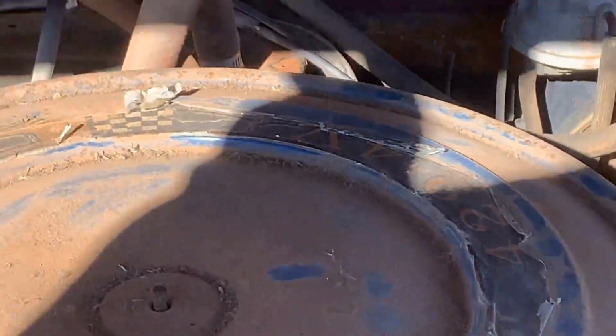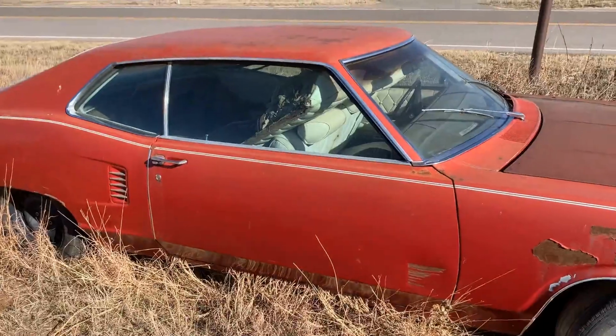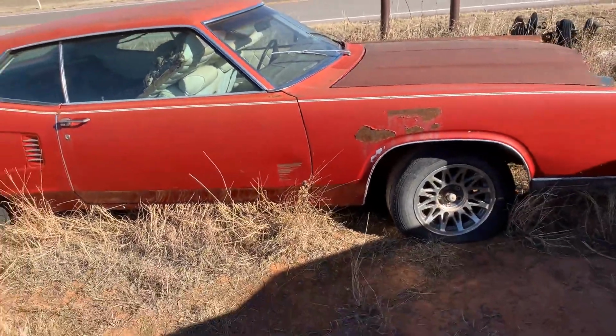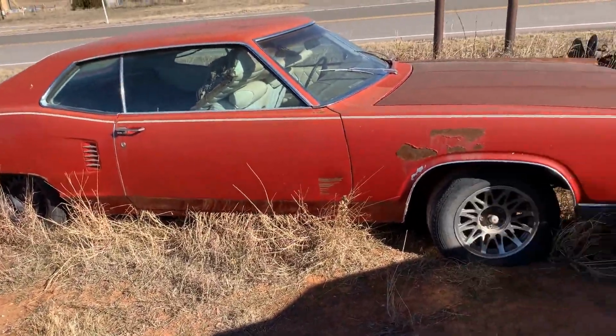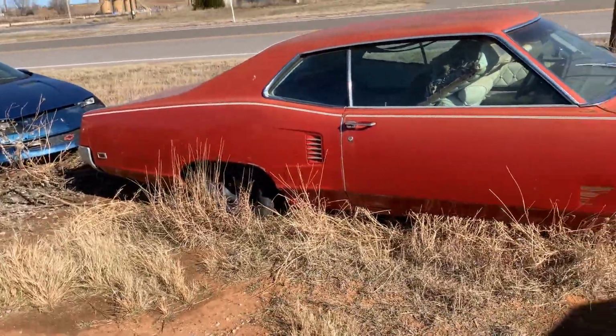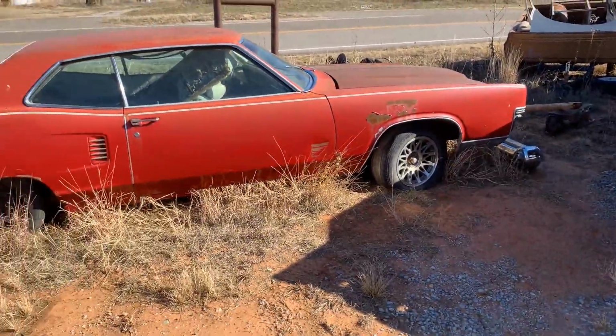Mm-hmm. 429. Okay, guys. That's all you got to say, because I'm a Chevy guy, but when I say 429, that even makes my heart go pitter-patter. Dang. That booger there would go down the highway.